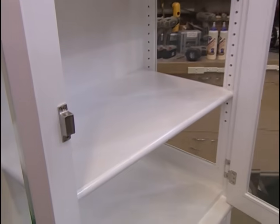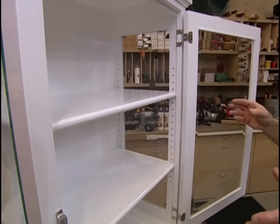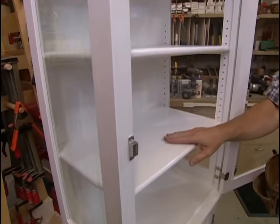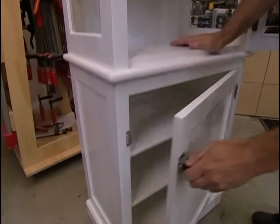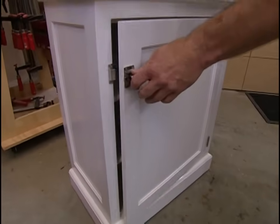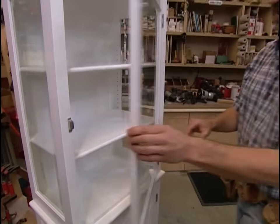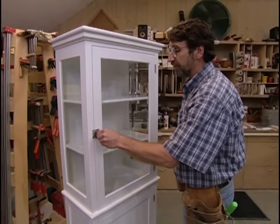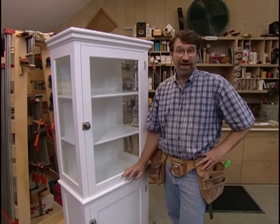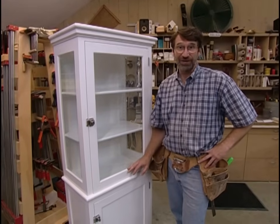It's called a glass display cupboard. Beveled glass panels in the upper section with a couple adjustable shelves. Down below, a closed storage area with more shelves. The whole piece is finished off in a high gloss white paint. It's perfect for the bathroom. We found the inspiration from a piece we discovered in a new house in Atlanta, Georgia. We'll build one next time, right here in the New Yankee Workshop.